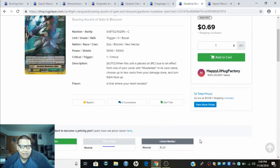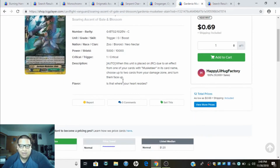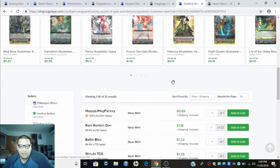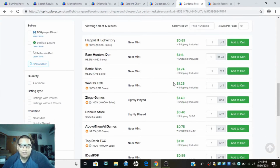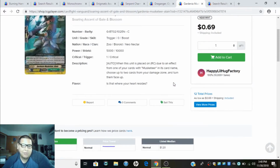But then again, like I said, it's a common crit trigger. It's very easy to pull. I mean, back then, but then again, it is an old card, so I guess it's kind of hard to come by now. But this common critical trigger is actually going up in value. Basically, it's $1, which is great because, like I said, I'm assuming people want to play Musketeers in premium format.